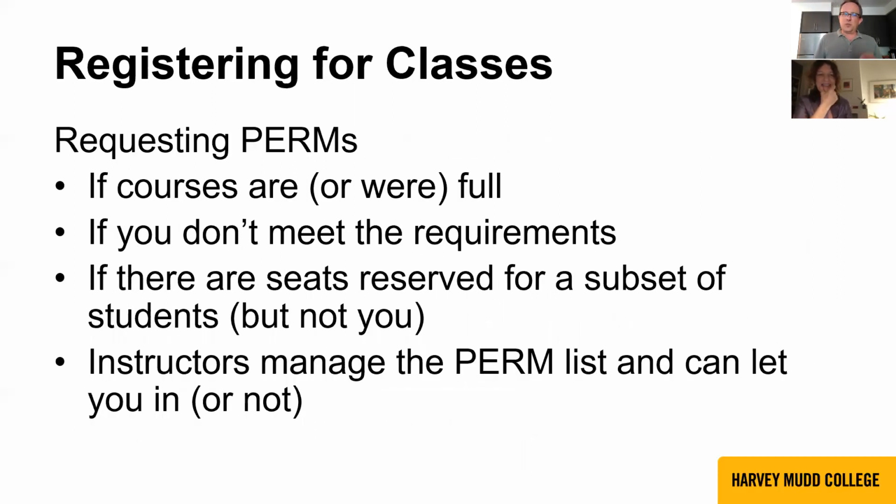Perms. I wanted to introduce this concept and this term briefly to you. I'm sure you'll hear from other students and you'll experience this as you go through the registration process. A perm is a request to add a class that you are otherwise unable to add. Now, there may be several reasons why a course may not be open to you.